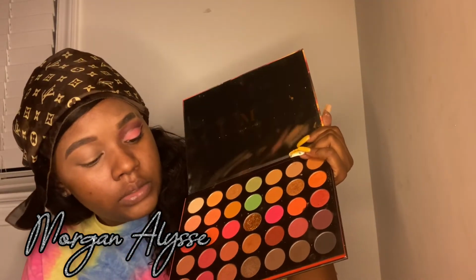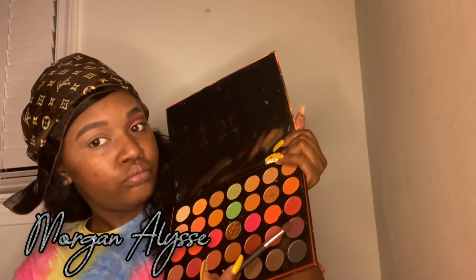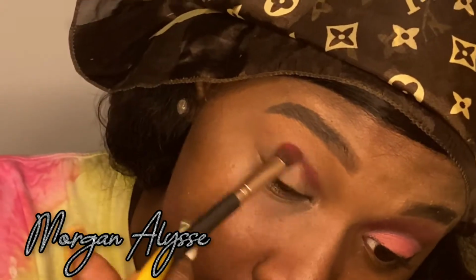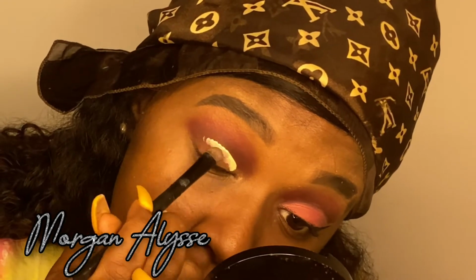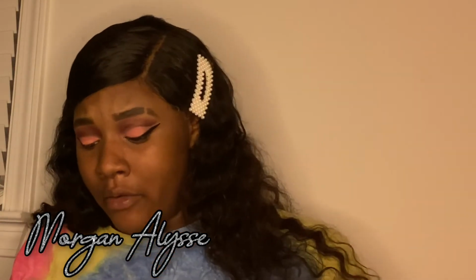Wait. Oh. Using three colors. So I'm going to start with this one and I'm going to mix it with this one. It's gonna be, make sure that's real dark so we can pop. Primer, Maybelline Fit Me, and I think 55 Copenhagen.